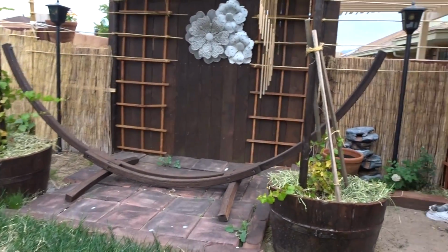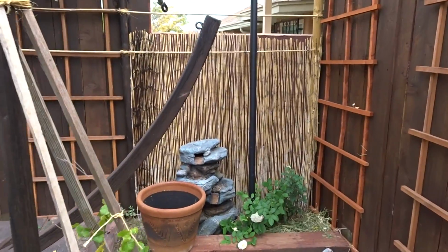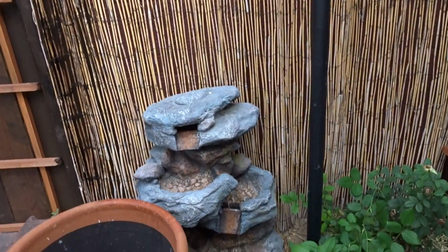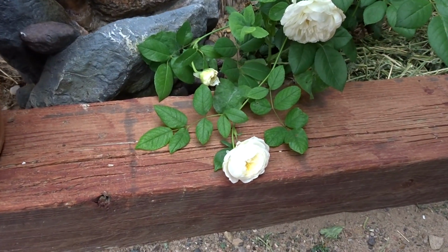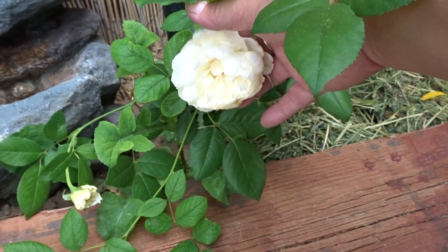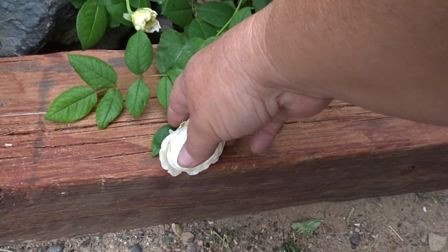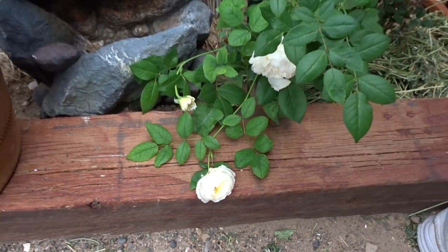So let's go to this corner over here that's messy. I apologize. It's always messy. That's where Molly keeps her shoe. But I just wanted to show you this incredibly beautiful rose. Isn't that beautiful? I just love this one. You can see all the petals in it. There's just so many of them. They almost look like a camellia, but they're a rose.